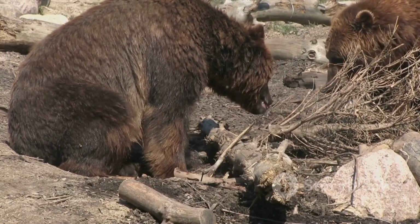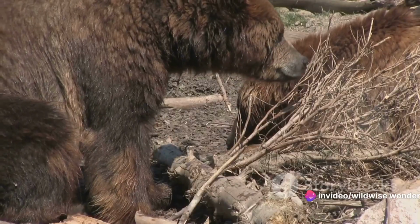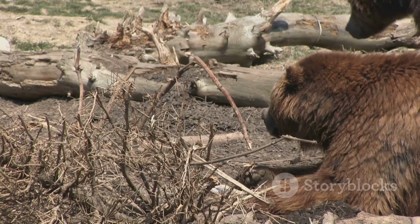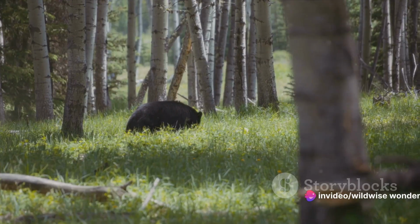The answer lies in the sloth bear's diet. This bear is a specialist myrmecophage, which means it primarily feeds on ants and termites. These tiny creatures are abundant, but not easy to find. The sloth bear's slow pace allows it to meticulously search the ground and trees for ant colonies and termite mounds, using its keen sense of smell and long, curved claws.